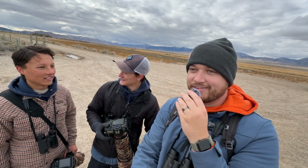First, Caleb. Definitely the northern shrike. That is an awesome bird. LIFER for me. We have lots of loggerheads in New Mexico, but never northern. Well, not always, but you know. Awesome. That's a good pick.